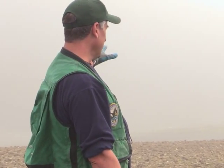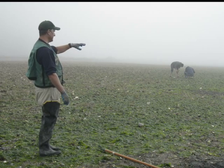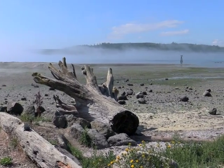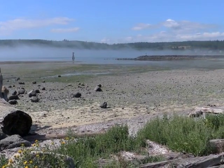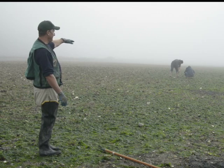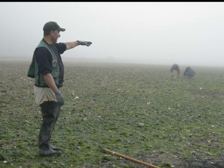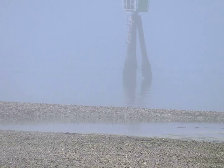This is a good example of the different habitat types where you're going to find different clams in each location. Up high, where there are more barnacles growing on the rocks up here that aren't covered by the algae, is more littleneck habitat. It's higher in the tidal elevation. As you move lower on the beach, you run into native littlenecks, butter clams even down lower, and horse clams down lower than that. Gooey duck will be further out.